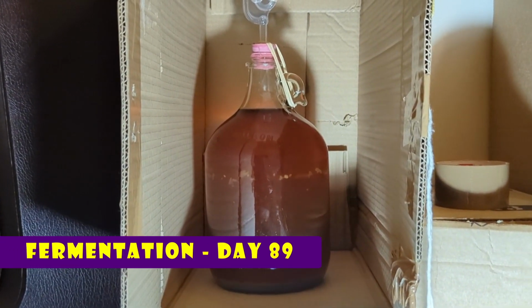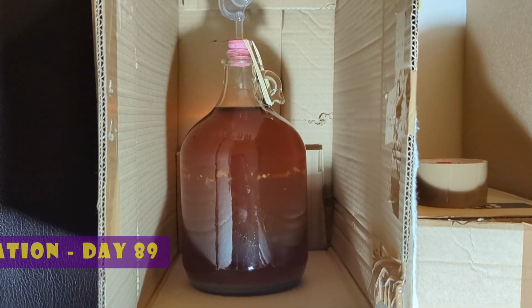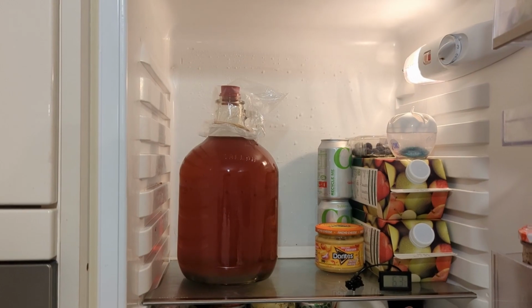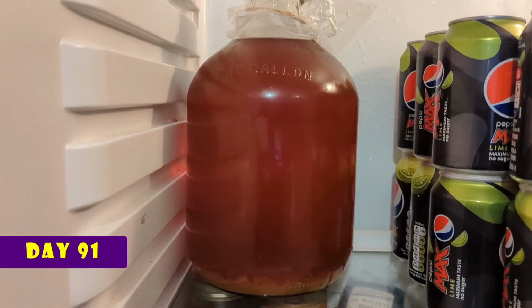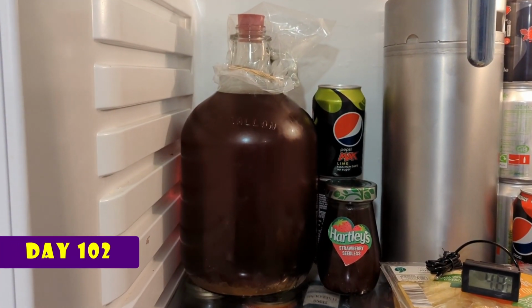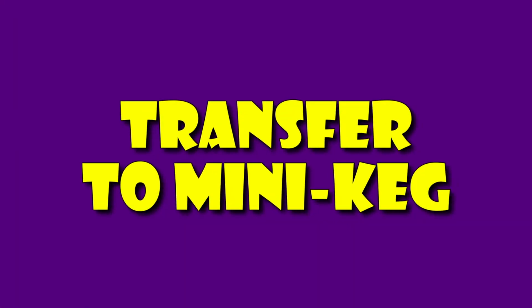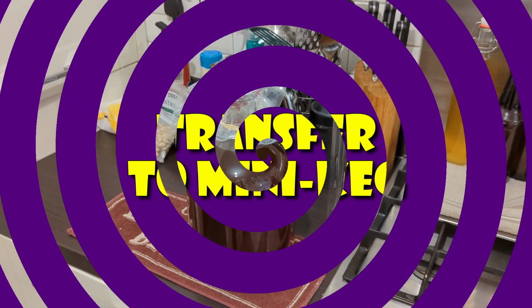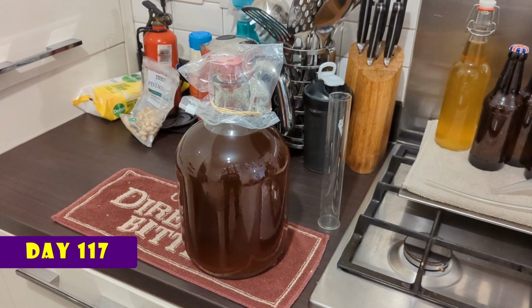This is Cyser day 89 and we're on the move. The next step is to put it in the fridge. Check in on my fridge. Not really very much to report so far. Cyser day 102. Cyser is day 117. It has been 3 weeks in the fridge.